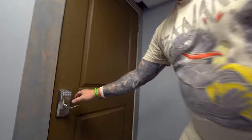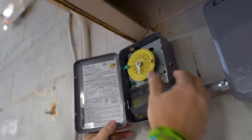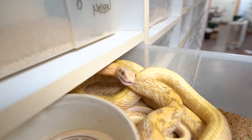I'm a snake. This room has been dark for 3 months. It's the colubrid brumation room, but it's about to change. That's right, colubrids are out of brumation, and Jimmy is back. Hey buddy, how are you doing?